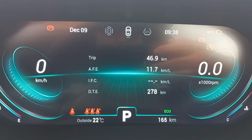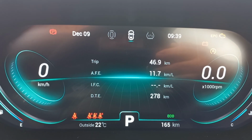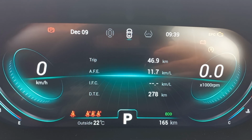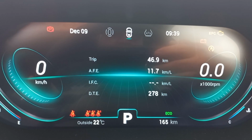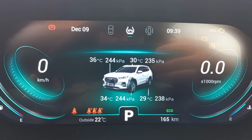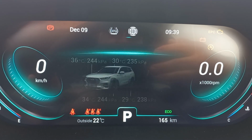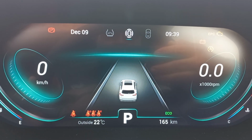Okay, then we've got this over here. Like I said, you can scroll across. There's my DTE, your IFC, which is obviously your instant fuel consumption, your average fuel consumption, your trip kilometers. What your tires are currently sitting at is, I see the one side is a bit higher than the other. I'll go get that sorted out a bit later. Then you've got your lane.